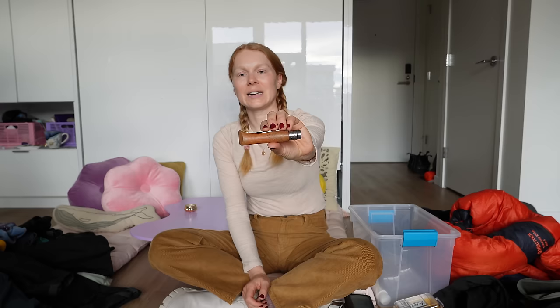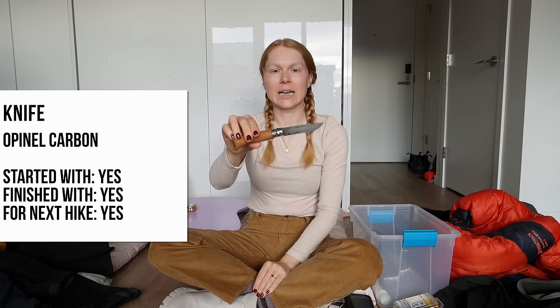Knife with me. This is an Opinel knife, just a small knife. I use this to cut open my bags of dehydrated meals, and that's basically it.